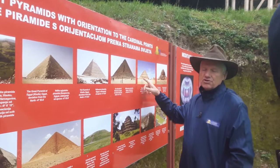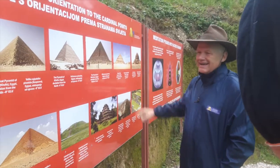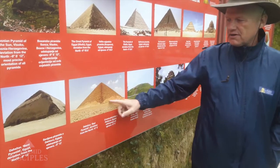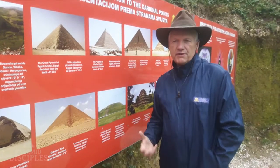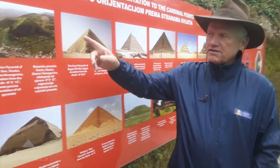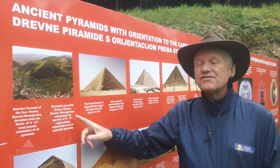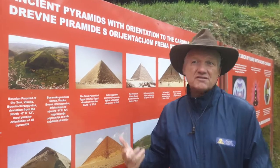In Saqqara, Djoser's Pyramid, 3 degrees error. Meidum, 0 degrees, 18 minutes. Bent Pyramid in Dahshur, 0 degrees, 12 minutes. Beautiful Red Pyramid, my favorite in Egypt, 0 degrees, 5 minutes. So we can see that the major pyramids there have really perfect orientation. The Bosnian Pyramid of the Sun, this northern side, which we visited yesterday, 0 degrees, 0 minutes, 12 seconds. A fraction of 1 minute. That's the most precise on the planet.